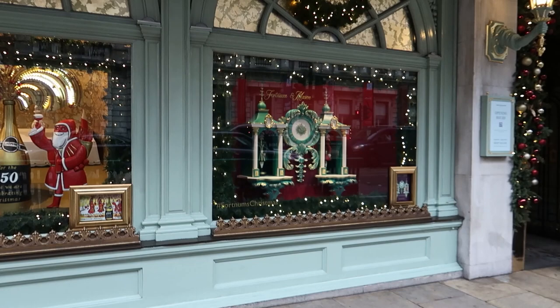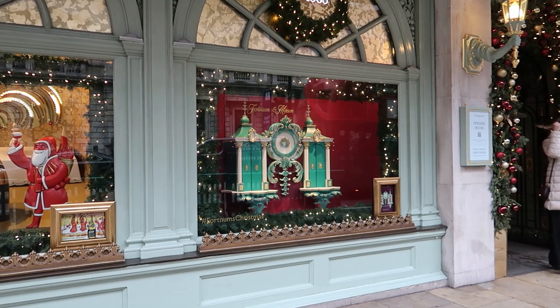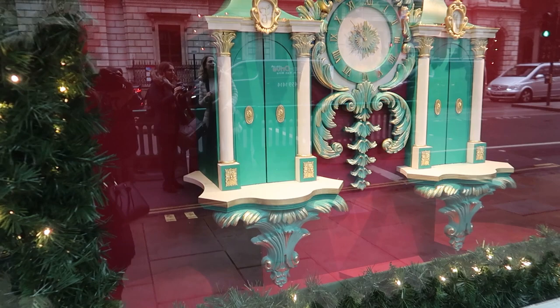And then the next window is 1965, and everyone's getting some nice little pictures underneath the bauble wreath, but this one is absolutely stunning. And I just want to get it nearer because I believe maybe these open. Oh, here we go, right on cue. Who have we got here?